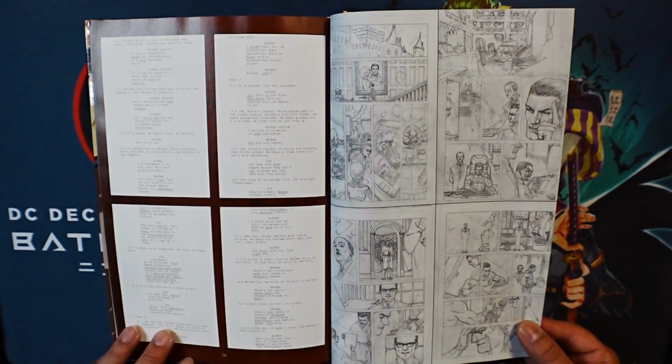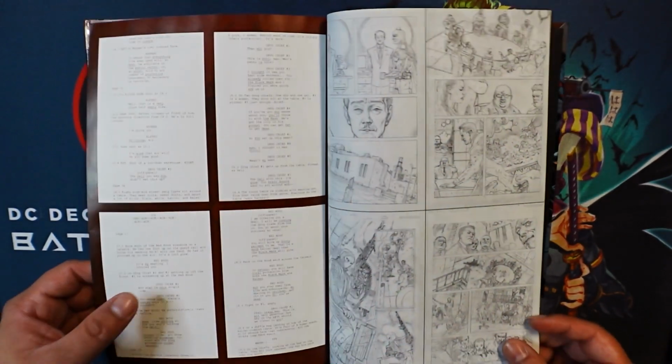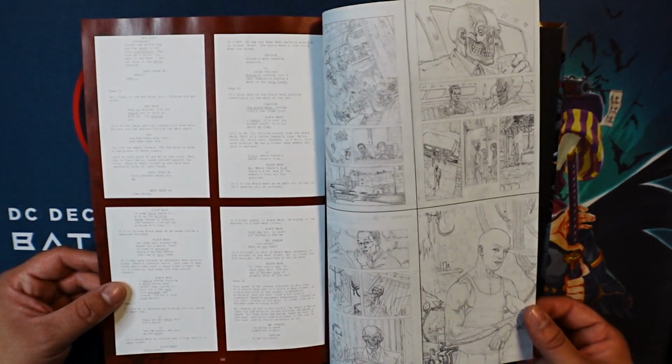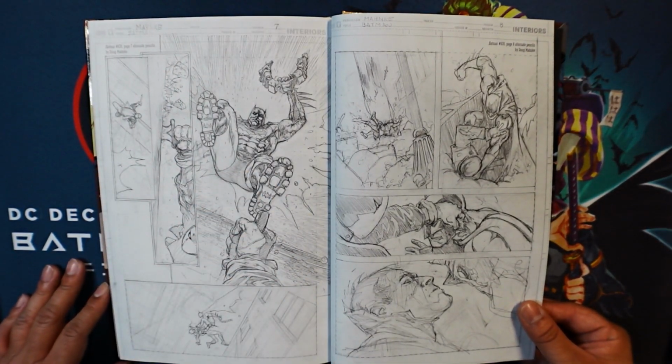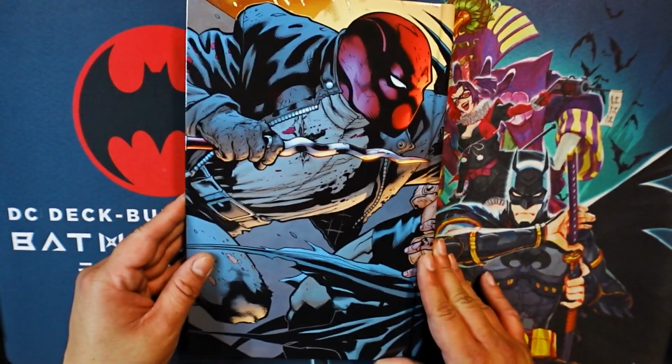Look at that. Look at all that detail. I'm telling you, the art in here is just beautiful. Beautiful art. And there's Batman right there. Really cool scene right here. Really cool scene. And that's that. So as they say, that is that.